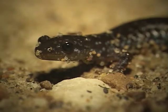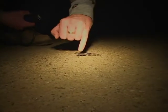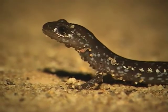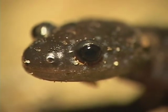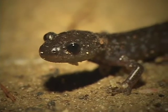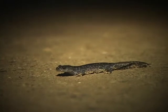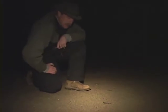Let's see, here's a little blue-spotted salamander. Very dark background, almost black, with light blue spots along the side. That's pretty typical, fairly narrow head, rounded snout. It's one of the mole salamanders. It's a subterranean salamander that lives under the ground most of the year and then pops up out of the ground this time of year to move down into lowland swamps like this to lay its eggs.